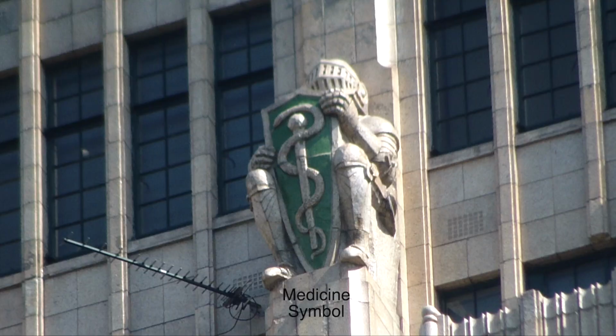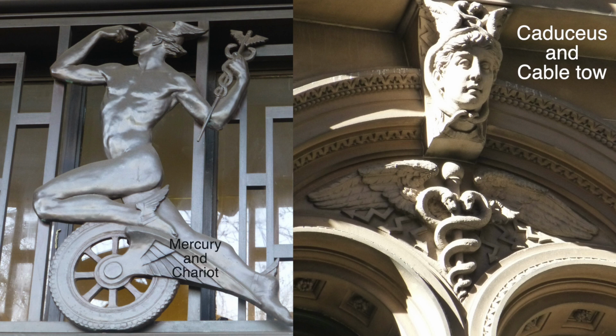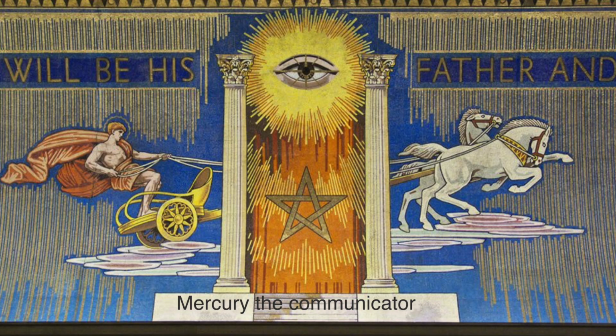Interestingly, the serpent entwined upon the rod became the symbol for medicine and is shown in the hands of the knights on this outside wall of the hospital in Sydney. It is also shown as the caduceus and is usually shown in the hands of Mercury the communicator of knowledge. This image of Mercury traversing the universe is displayed in the Grand Lodge of England.